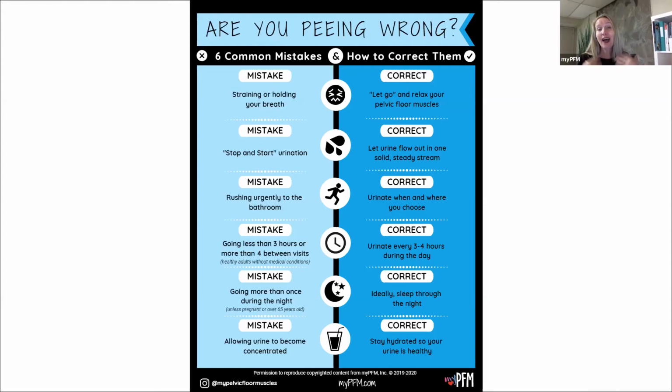All right, and so how is it bad to go to the bathroom if you're already up with a baby? It's not. So if you get up to feed the baby and you need to go to the bathroom and it's going to make you more comfortable to go back to sleep, go to the bathroom. I'm not worried about that. But it's these habits and letting the bladder kind of rule your life, and then you get into this bad cycle. And then here we have allowing urine to become concentrated.